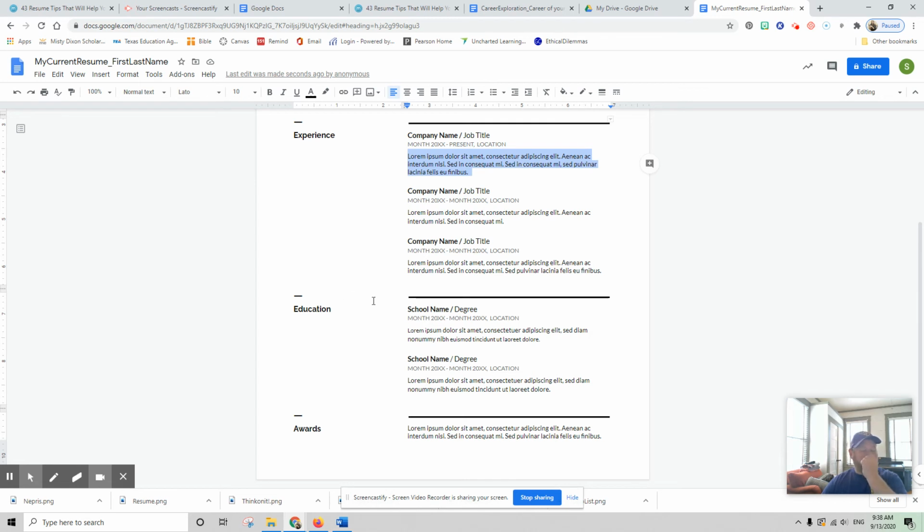For your education, you're more than likely just going to have Ball High, but you can list any certifications that you might have attained. And for your awards, and I'm going to add this to it, organizations. So what are you involved in here? What makes you an attractive citizen to somebody? So guys, you're going to fill this in.